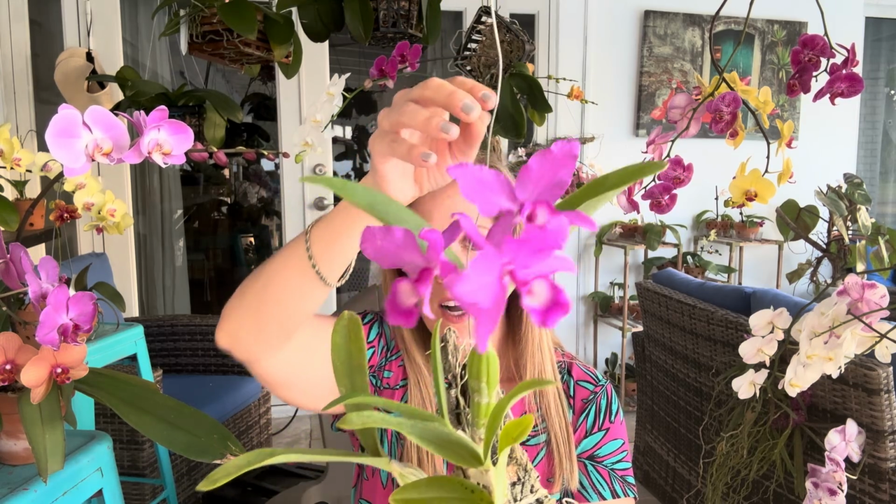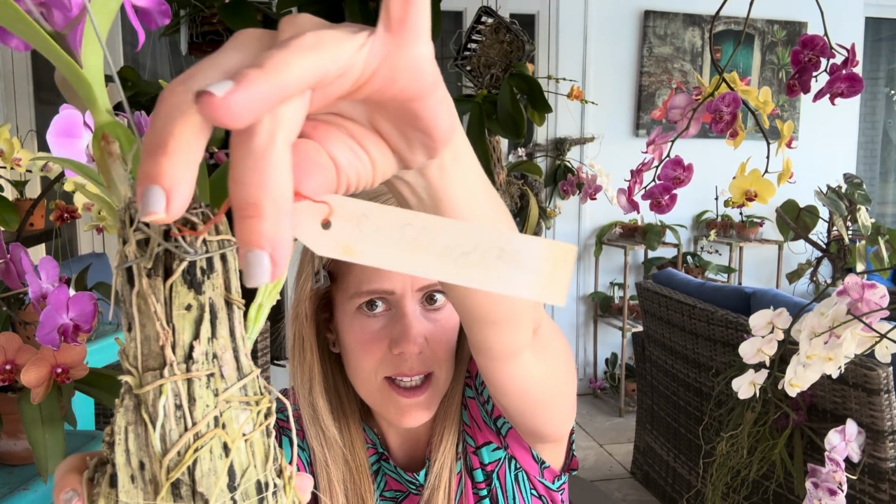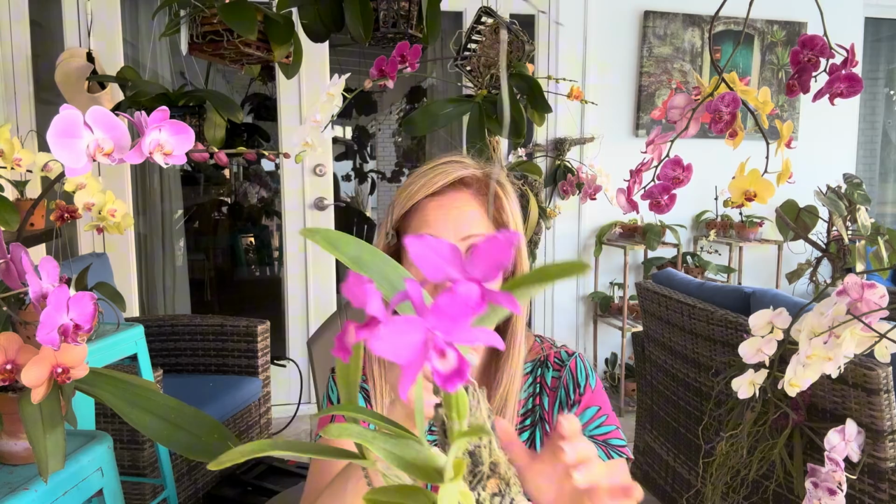Ta-da! On a driftwood mount with 3 lovely flowers. Yes, none other than the skinneri, and it has a handwritten tag with a date. I love it. It says 6/20/22, June 22. That's probably when she was mounted. So she's been on this mount for more than 2 years. She looks good. I wanted her.